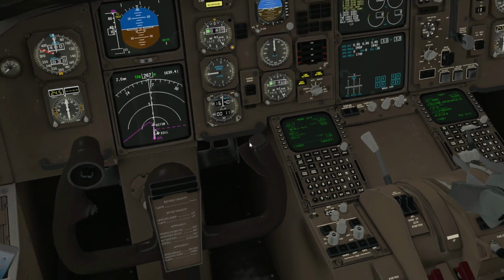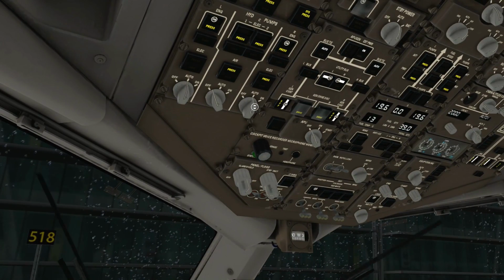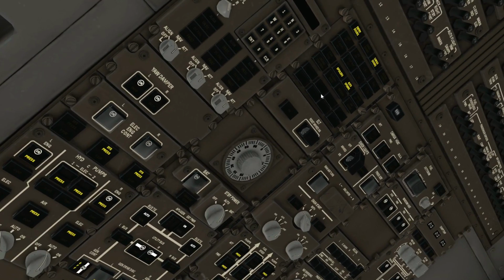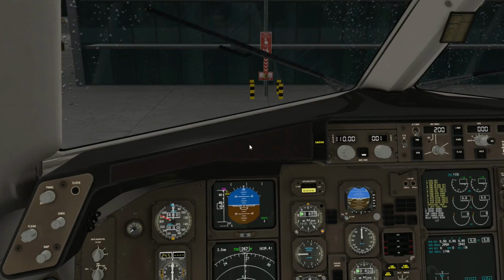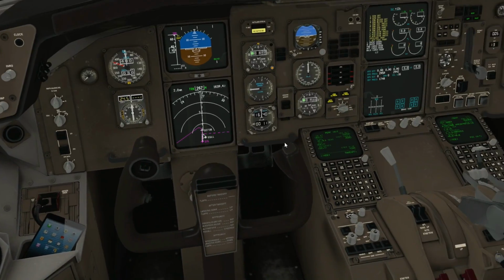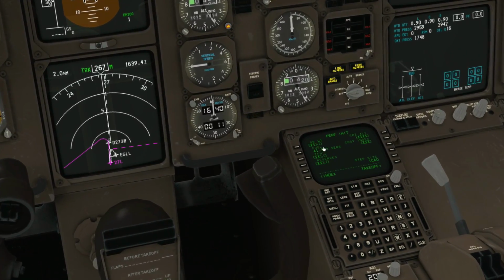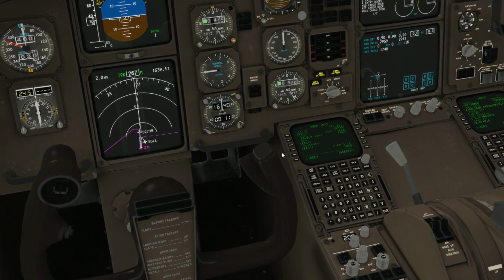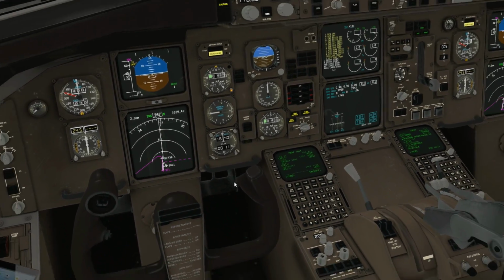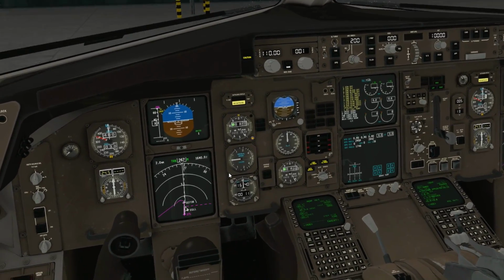Okay, looks like ooh, that was the wrong button to press. Looks like the IRS has finished aligning. Jolly good stuff. Now we're just waiting on the fuel to get loaded. As you can see, it's counting up there. We want to get to 59,000 pounds, so it's loading pretty fast. Faster than I imagine it would in real life, for sure.